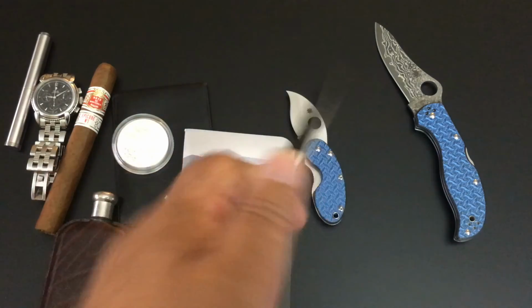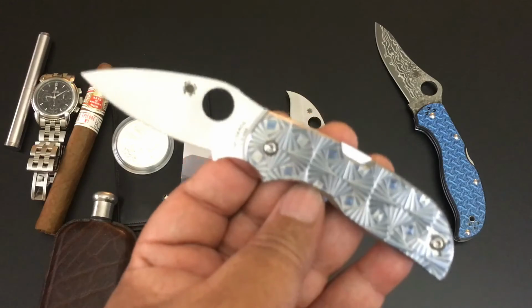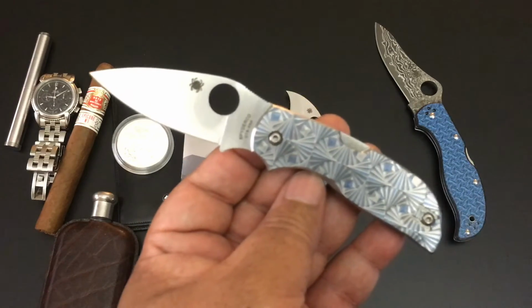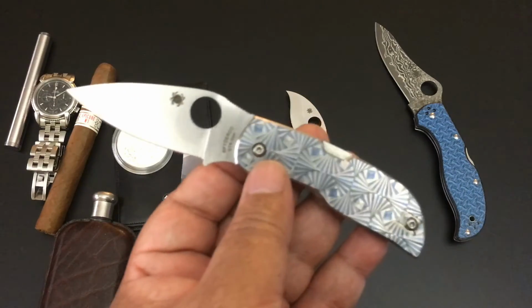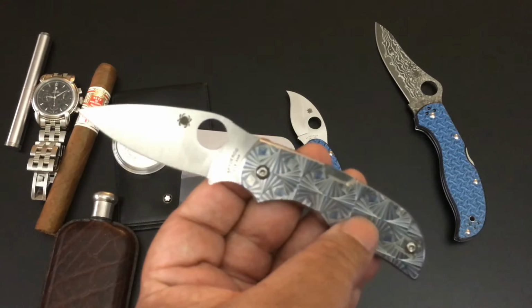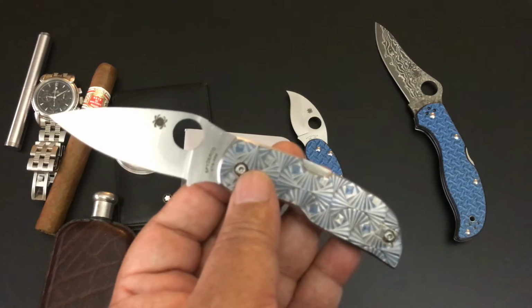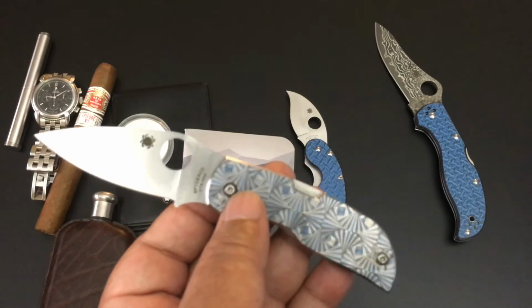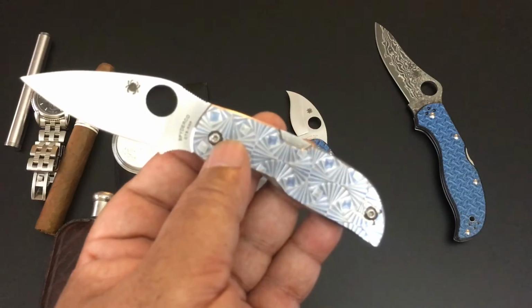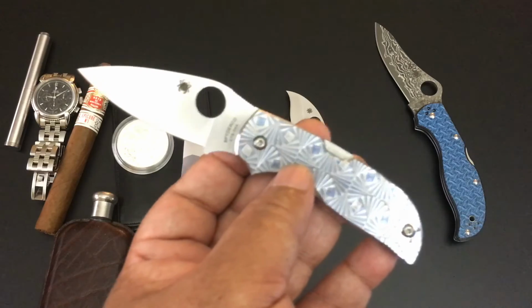We all hear about the Spyderco Sages. This is the Chaparrals, a lot smaller. There are 6 in them total. Same form factor, all of them, but different scales. This is a 2.7-inch blade, full flat ground. I love the tool steel on it, of course, CTS XHP steel. All of them have that.